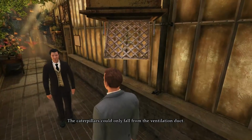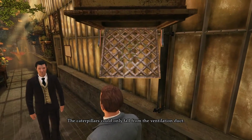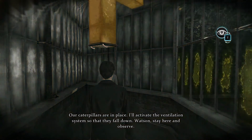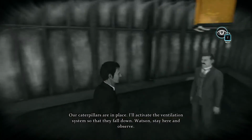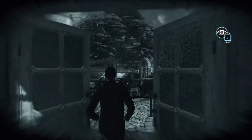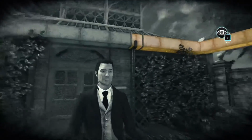The caterpillars could only fall from the ventilation duct. Our caterpillars are in place. I'll activate the ventilation system so that they fall down. Watson, stay here and observe. All right, Holmes. Oh, there it is.